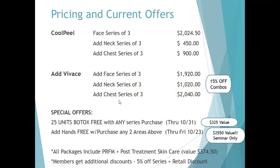And I'm going to skip down to the bottom of the slide just to point out that all of these packages include the PRP or PRFM, that topical plasma treatment, as well as a full-sized kit of post-treatment skincare products.